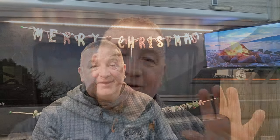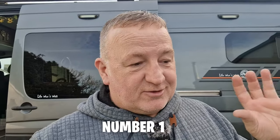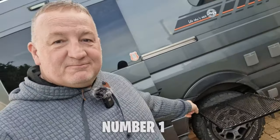Comfort. This section is all about the things that make our life on the road, while we're travelling, while we're going to festivals, that little bit easier. One of my favourite items, and you'll see this out at every campsite we go to and every meetup that we go to, it's this wheel table.